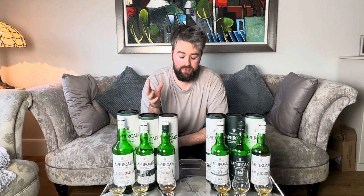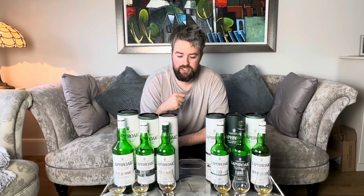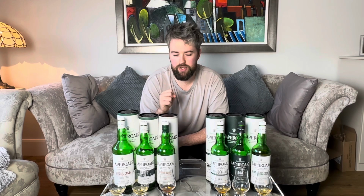The triple wood is sherried. It's the most sherried of the 6, so you're getting that big rich red fruit dump in there, but it's also got a little bit of a quarter cask influence in there, which really does stop it from getting too sweet.